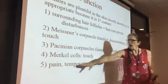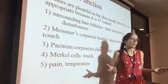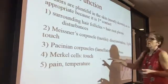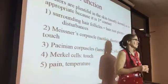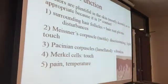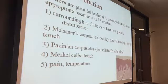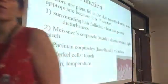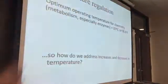And then you have lots and lots of what we call free nerve endings, which are basically just modified axons. You'll learn this later on when we talk about nervous tissue. Those ones detect pain as a stimulus. They detect temperature, both hot and cold. So you have a lot of sophisticated functions, and you only have these because of your ability to understand the world. So that's our sensory function.